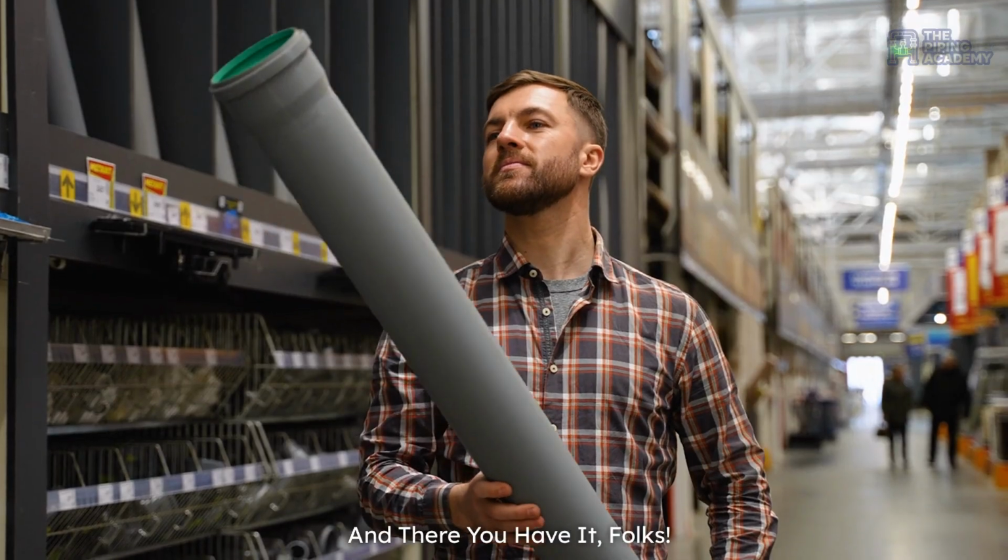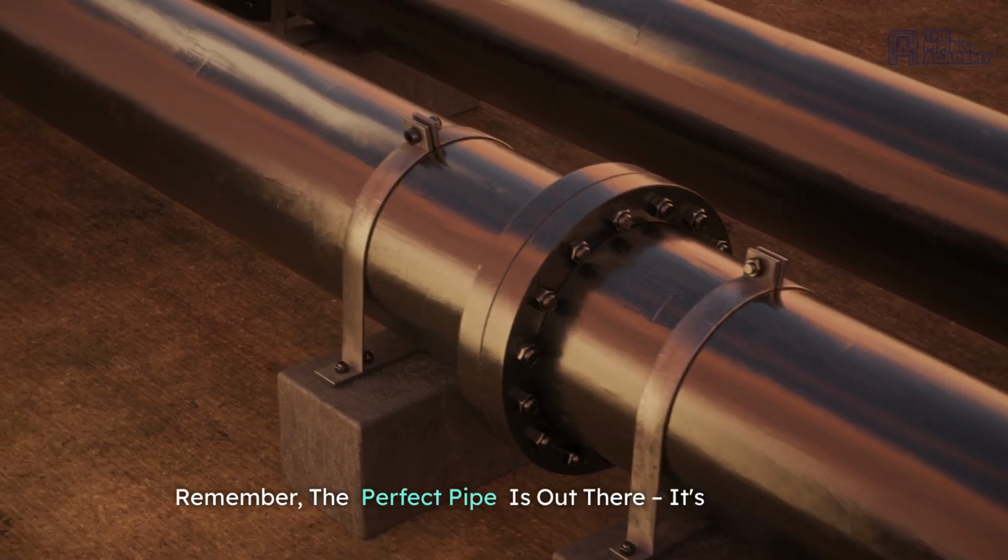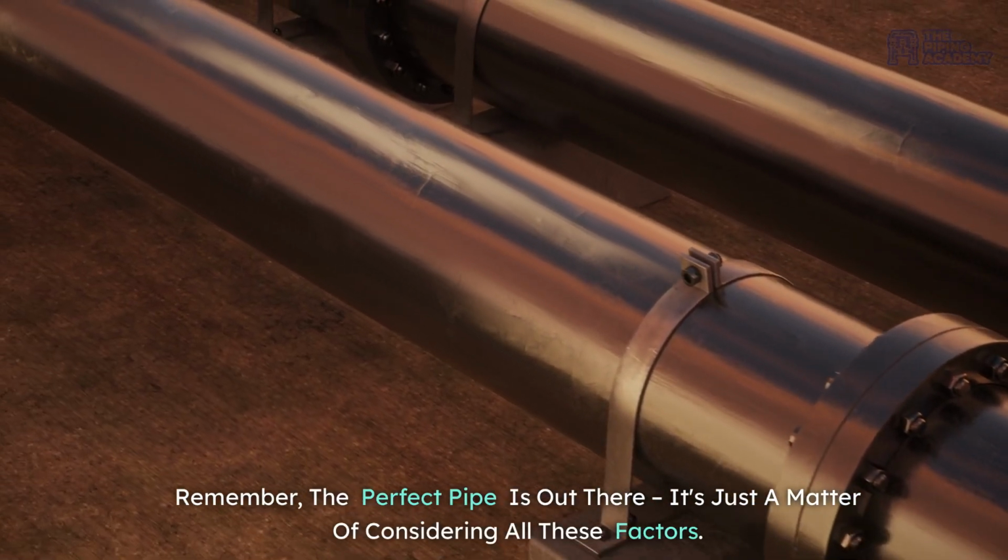And there you have it, folks! A comprehensive guide to choosing the right pipe for your project. Remember, the perfect pipe is out there. It's just a matter of considering all these factors.